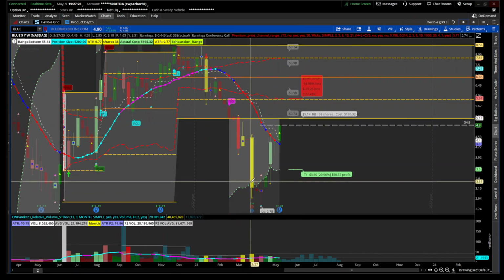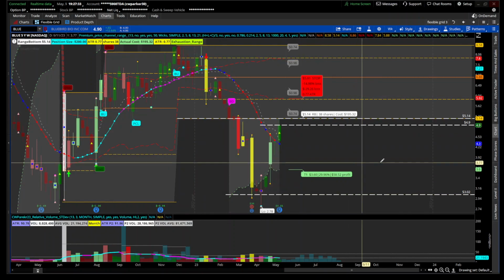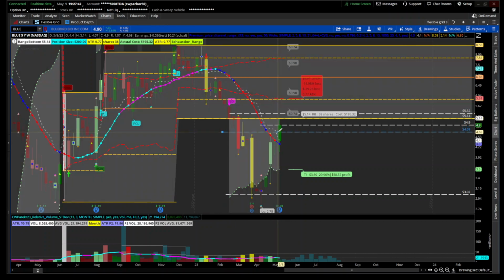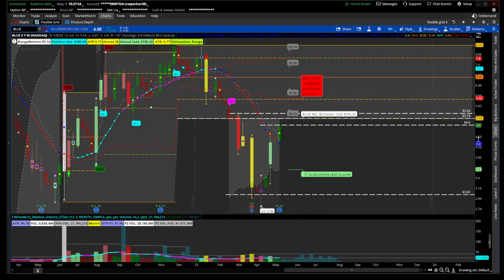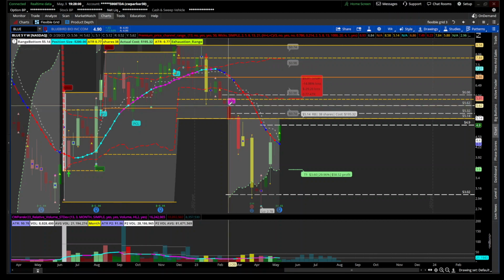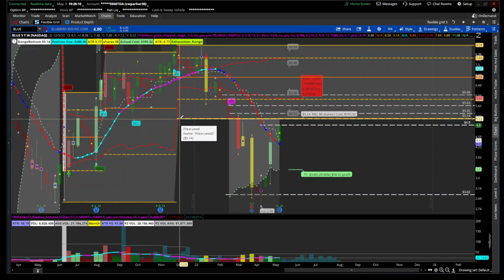It broke down below, and it's gonna face some resistance here after it breaks above. Right now, it's giving you this warning sign, but the week isn't over, so it could still push more volume into it. It looks nice. So I like what I see on the daily, but we will see if it can break back into the range.